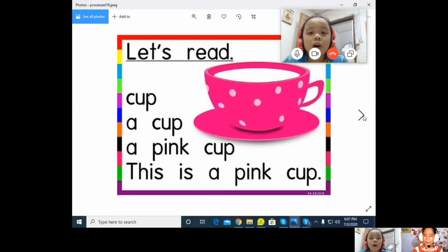Please look at the picture, then, Buena. What can you see in the picture? Is that white? Is that milk? Yes, it's milk. And? Oh, a lot of milk. I want to drink it.